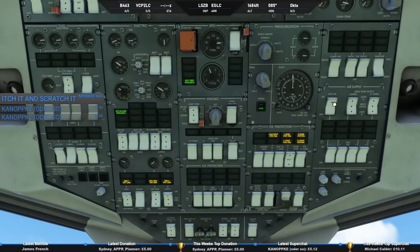Right, we'll get the APU air on and pack 1 and 2 on as well. We said to use pack 1 or 2. Pack 1 on an odd day, pack 2 on an even day. Well, that's getting some nice conditioned air into the cabin at least.